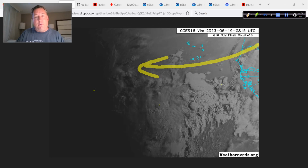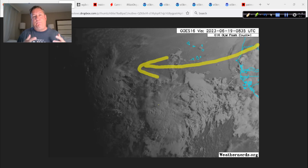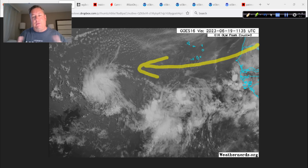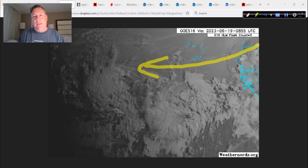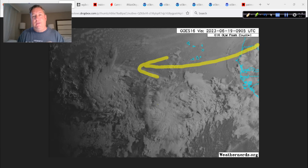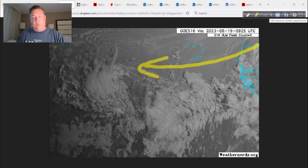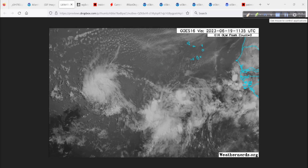The Saharan air layer, there is a Saharan air layer out there, but it's not dust-filled. It doesn't just choke everything off, acting like a blanket. The lack of African dust has been notable, and that's part of the reason why the sea surface temperatures are the way they are. But what came first?